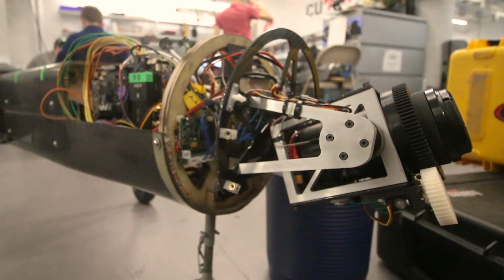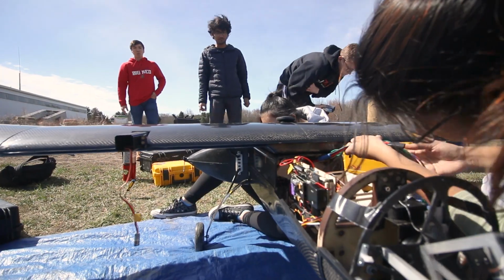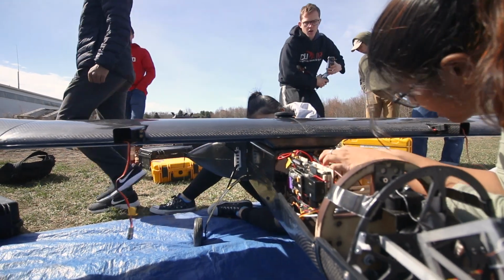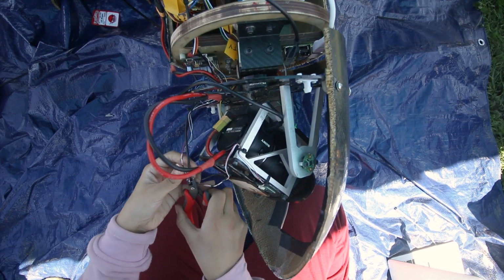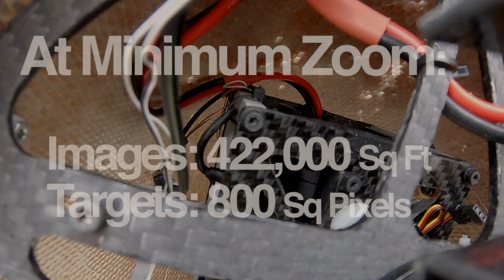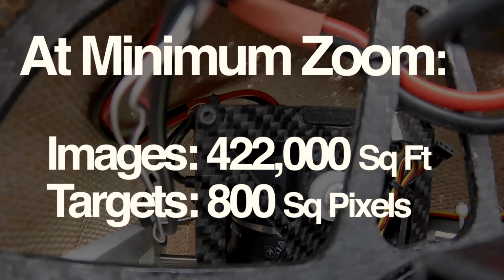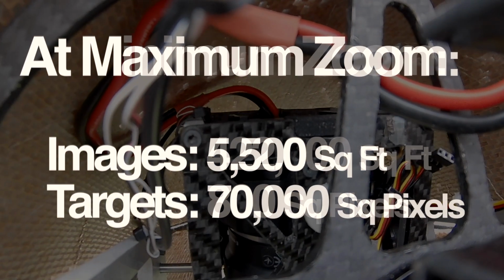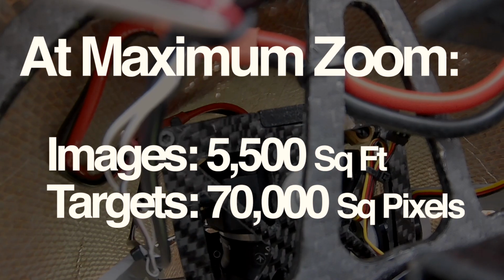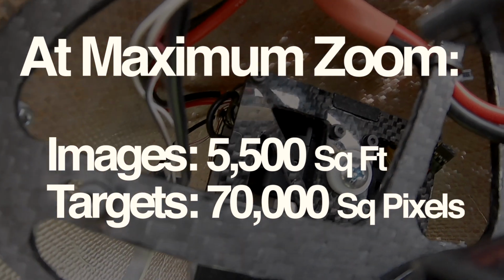All captured images have a resolution of 20.1 megapixels, and images are sampled at a rate of one image every 2.5 seconds to ensure complete imaging of the search grid. The flight plan includes two passes of the search grid. The first pass captures 422,000 square foot images at minimum camera zoom for the purpose of identifying regions of interest. In the second pass, the camera points directly at the identified regions of interest while at maximum zoom to obtain images containing 70,000 square pixel objects.